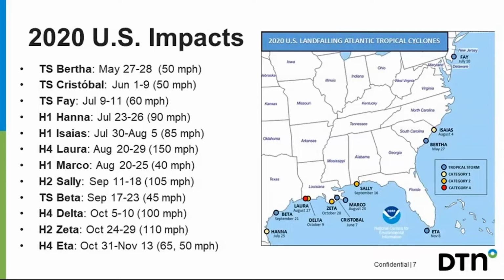But then we started getting into the hurricanes in late July. Hannah, with maximum winds of 90 miles per hour, hit southern Texas. Isaias, Category 1 hurricane, moved up the east coast with 85-mile-an-hour winds. Then the big storm of the year, Hurricane Laura, moved into southwest Louisiana. Winds at landfall 150 miles per hour, so a lot of destruction from those intense winds as well as the storm surge. Then we had Hurricane Marco, pretty much the same time.